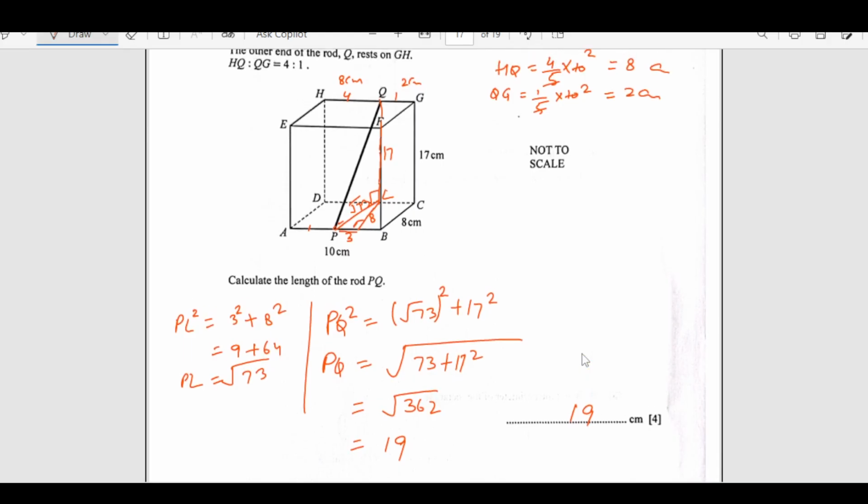So this actually, I think this is 2. I haven't told you, QG is 2, so this is also going to be 2 from here to here, right? So this total was 5, that's why this is 3.